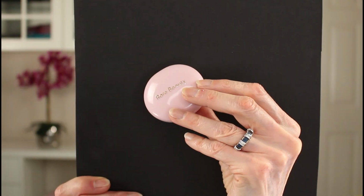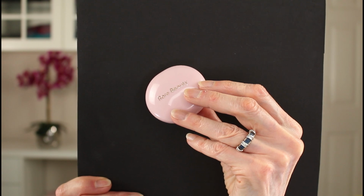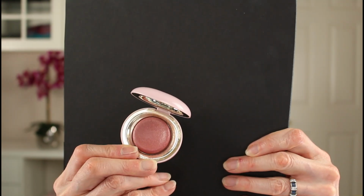And this is my Rare Beauty Cream Blush, which I absolutely love. Just going to start at the outer part using a stippling brush. The reason a stippling brush works so well is it doesn't really disturb the foundation underneath. And I just want a slight flush and put a little bit up here and then on the other side.